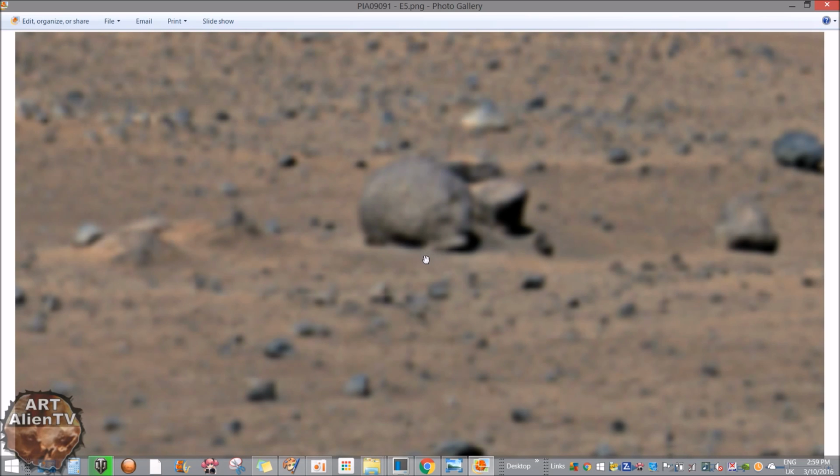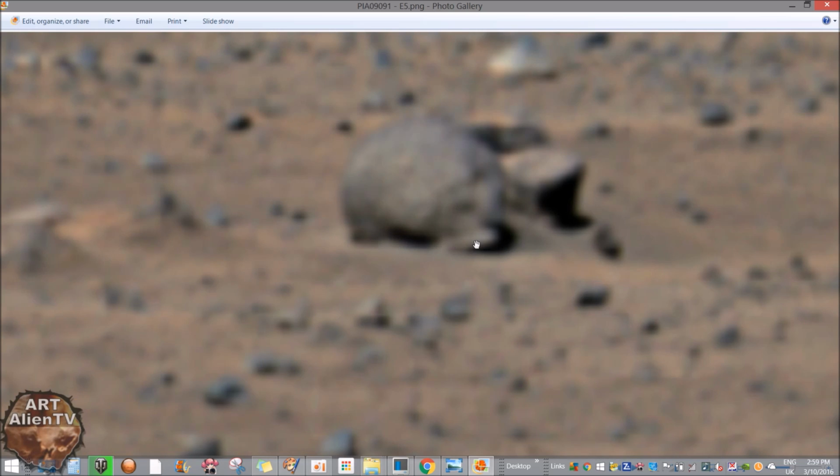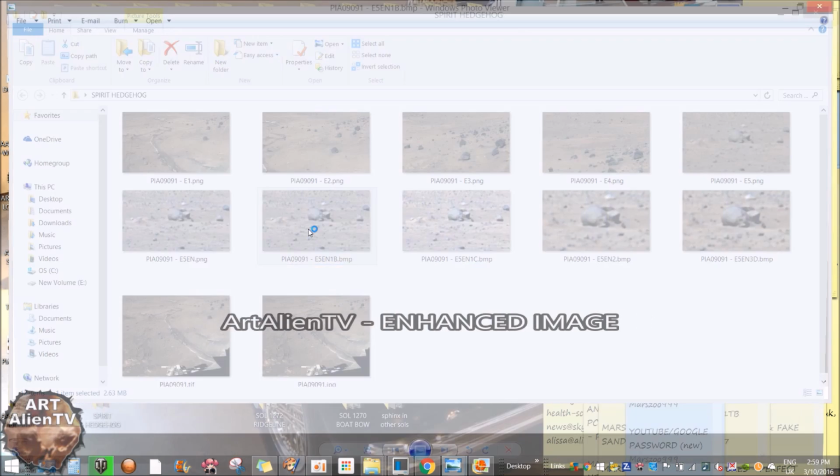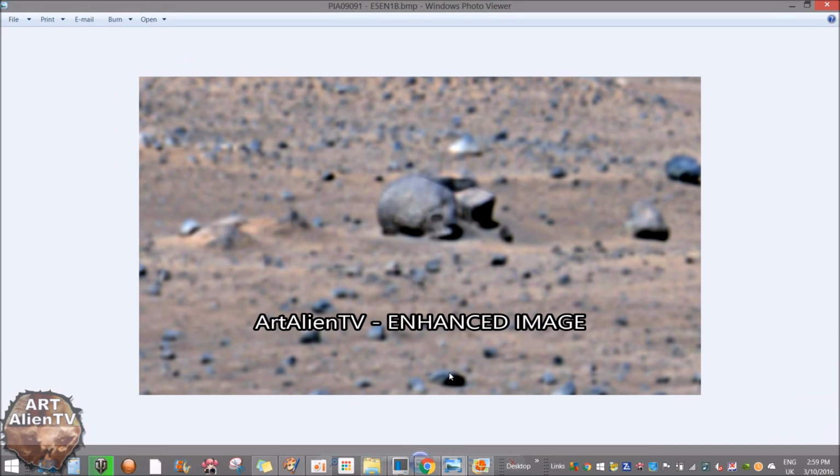I actually think this is a skull, because there don't seem to be any feet. And when you've seen the enhancements I've done, where I've darkened it and played around with it, you may well agree. But if you don't agree, feel free to comment. I mean, this is down to interpretation, of course.